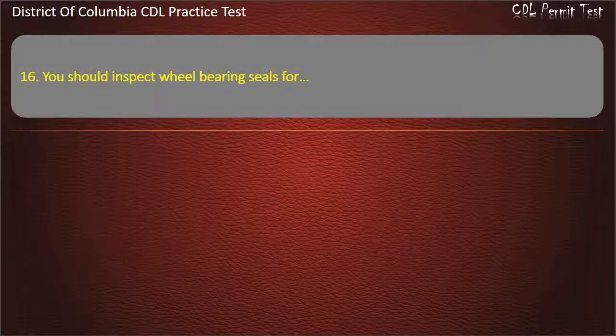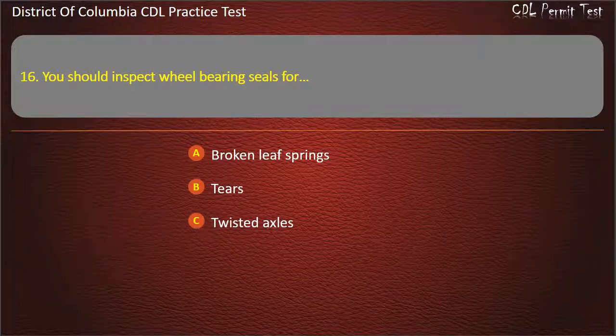Question 16. You should inspect wheel bearing seals for broken leaf springs. Tears. Twisted axles. Leaking. Answer. Leaking.